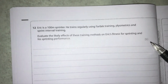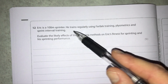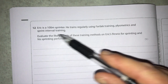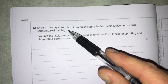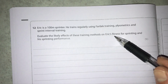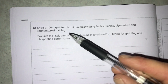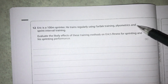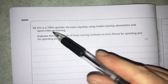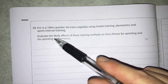Question 12 is a 9-mark question. Eric is a 100-meter sprinter. He trains regularly using fartlek training, plyometrics, and sprint interval training. Evaluate the likely effects of these training methods on Eric's fitness for sprinting and his sprinting performance. So we have 3 different methods of training: fartlek, plyometrics, and interval. And Eric is a sprinter. And what we have to do is evaluate.